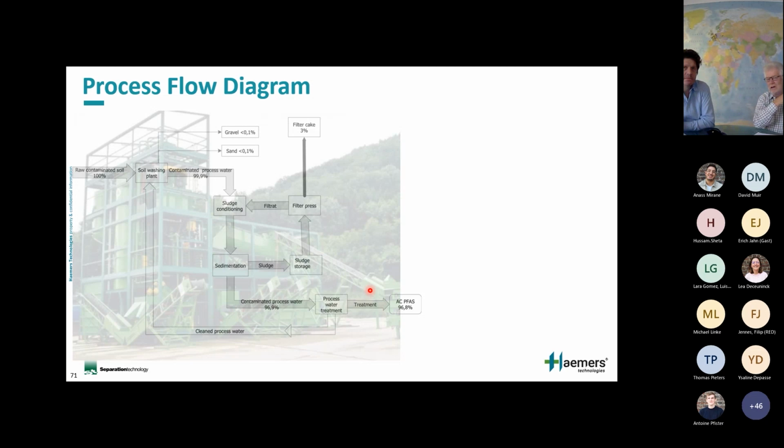In this case, we still believe that activated carbon will be the most efficient. Could be other things, ionic exchange or other technologies that are coming. But then we need also to deal with the activated carbon. And that's, I guess, where we're coming into the beauty of the combination. Of course, here are two residues, activated carbon with PFAS and filter cakes.